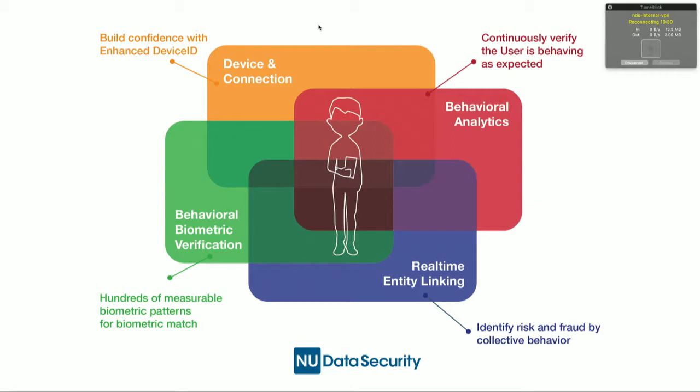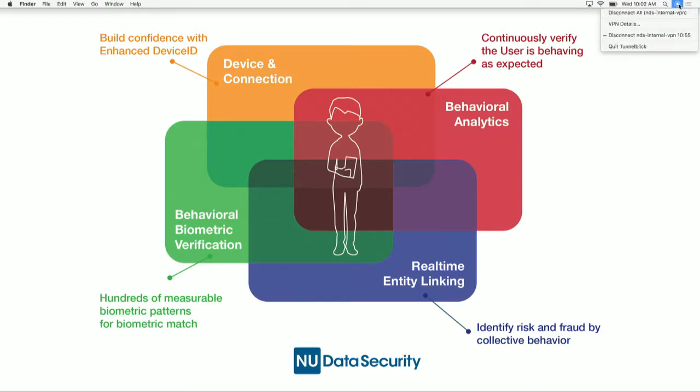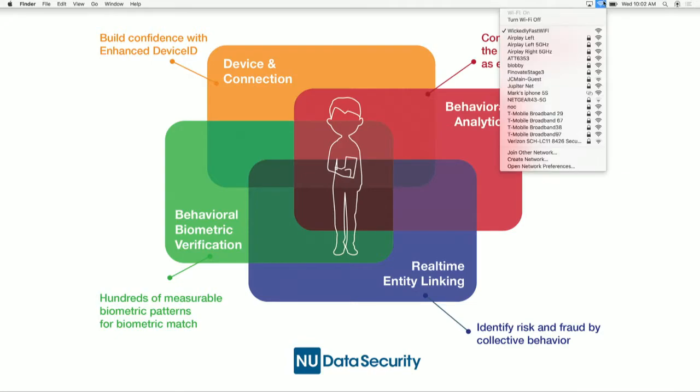We look at behavioral biometrics. We look to really understand how that user's inputting into the device, building out a profile of not just the machine, not just the behavior, but of the actual human sitting behind, looking at things like type speed, pressure settings, accelerometer readings. Finally, looking at real-time entity linking, being able to take all of these aspects of the digital identity, bringing them together in real time, and understanding when various behaviors are coalescing, either in a valid way or in a potential risky way. So Ryan, let's demonstrate the power of NuDetect.